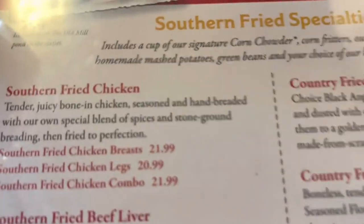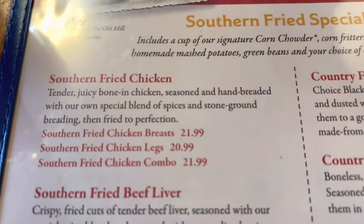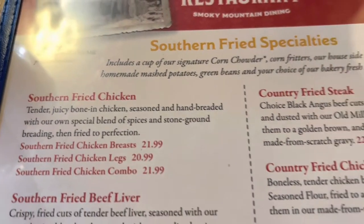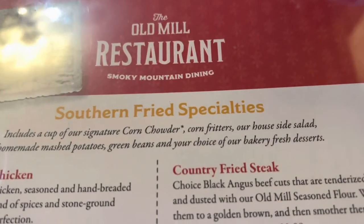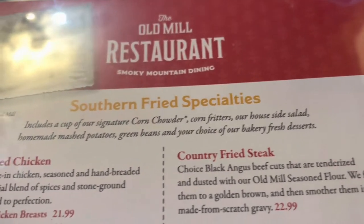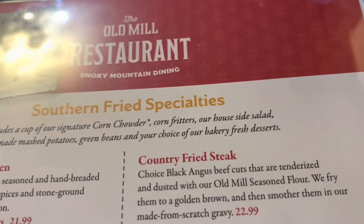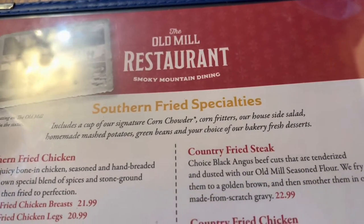So I'm definitely going to get fried chicken. That's how I came here to roll. And I'm gonna get the rest. So that's how I roll too. So, it comes with a cup of corn chowder, fritters, our house salad, mashed potatoes, green beans, and your choice of a bakery fresh dessert. All right, that's how we're doing.